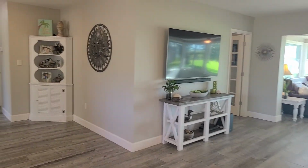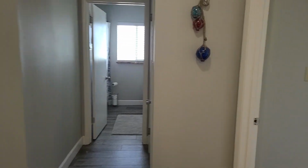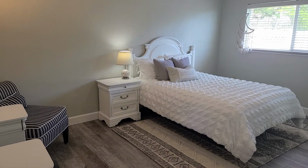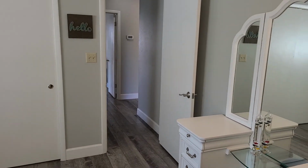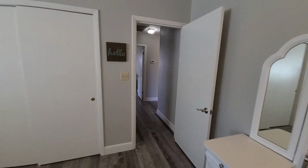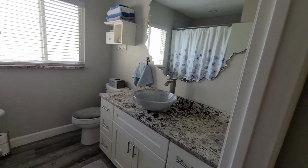Let me show you the layout with the bedrooms. So if we go back this way, here's your front door to the left. If you come in, and if you had made a left, here's where you have 2 bedrooms and a bathroom. Let's go with this bedroom first to the left. We can call this one of the guest bedrooms. And there's your closet. Okay, and if we walk back out through here, to the left is the bathroom. Again, everything's been completely redone. Even the plumbing has been redone.